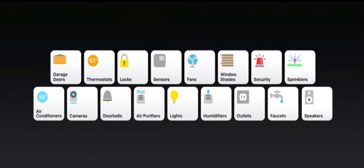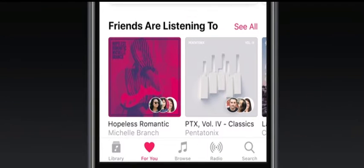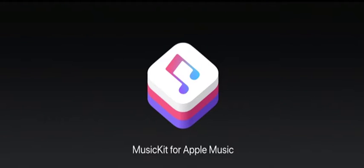Speaker controls have been added to the Home app, and it also has multi-room audio so you can control different speakers in different rooms separately. iOS 11 introduces AirPlay 2. It also has an update to the Music app so that you can see the music that your friends are listening to, and you can share music that you're listening to with an option. There is also a Music Kit API for developers.